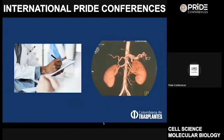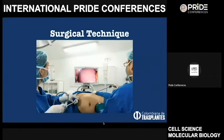All donors underwent a medical evaluation before study imaging, and we used tomography and angiography to identify vascular anatomy before surgery.